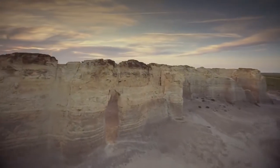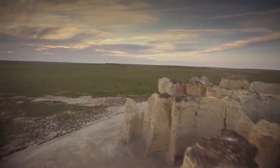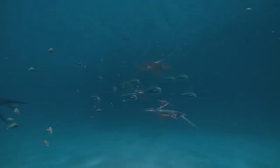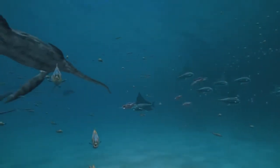There are countless other creatures still buried within the layers of the earth, waiting for us to find them, waiting to tell us stories of our world when it was theirs.